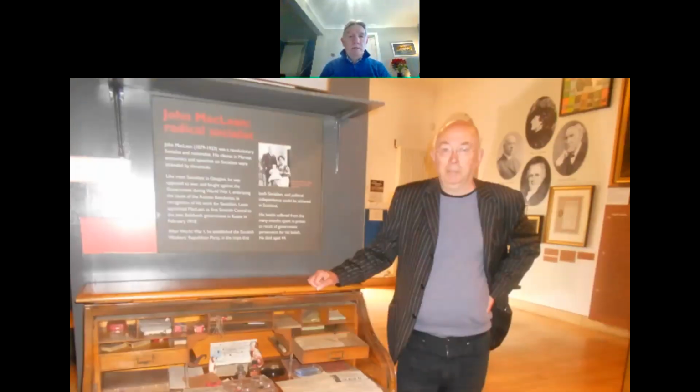Here we see in the People's Palace a reference to John Maclean's desk. This is John Maclean's desk. There's a guy standing beside it. And John Maclean was a radical socialist, and he was very much part of the whole Red Clydeside movement. He was from Pollokshaws, and he was a firebrand in the movement of socialism, workers' rights, and the like.